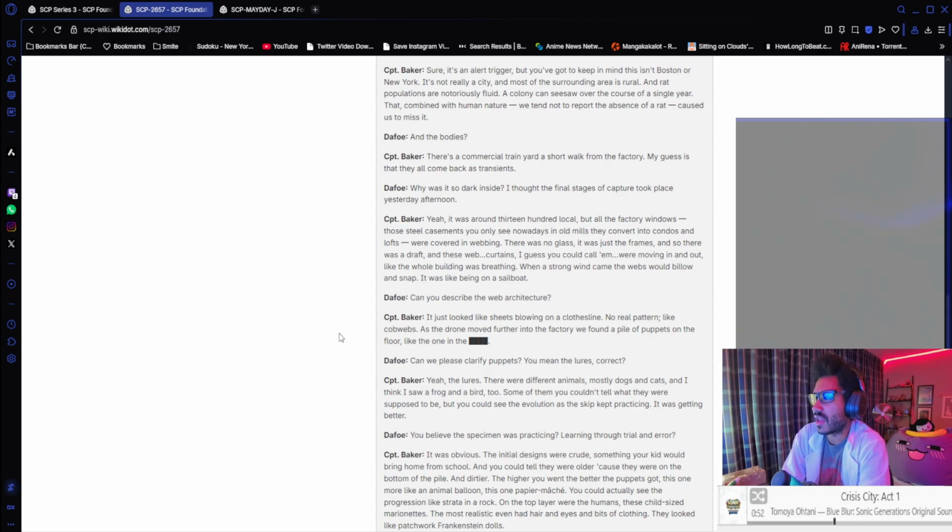Why was it so dark inside? I thought the final stages of capture took place yesterday afternoon. Yeah, it was around 13 on the local. But all the factory windows, those steel casements you only see nowadays in old mills they convert into condos and lofts, were covered in webbing. There was no glass, just the frames. And so there was a draft in these web curtains, I guess you could call them. Were moving in and out, like the whole building was weaving. A strong wind came, the webs would billow and snap. It was like being on a sailboat.